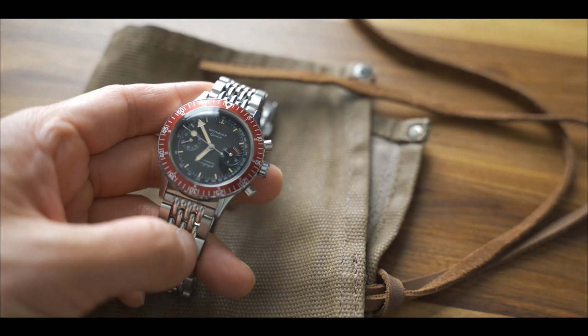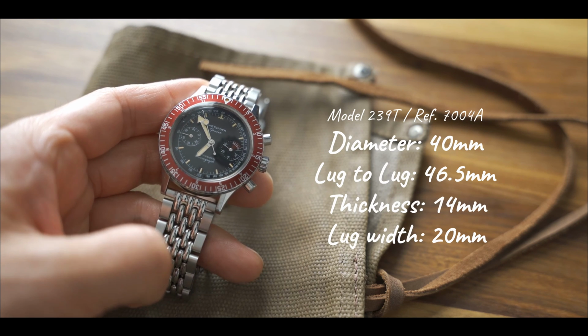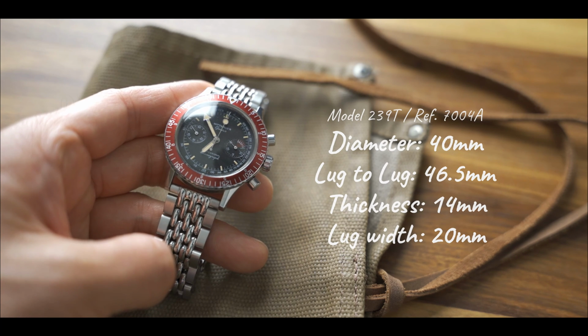In terms of dimensions, the watch is quite large for its day, with a 40mm diameter, 46.5 lug to lug, 14mm thick, but luckily retains the ubiquitous 20mm lug width.